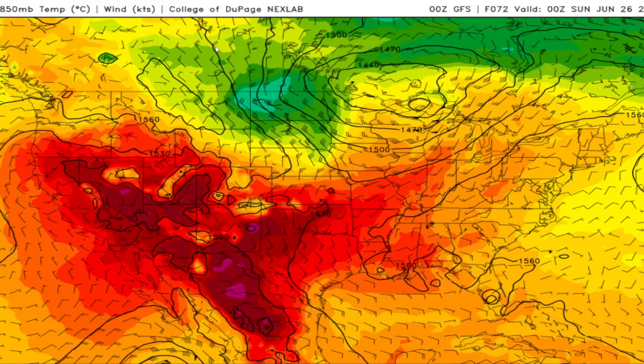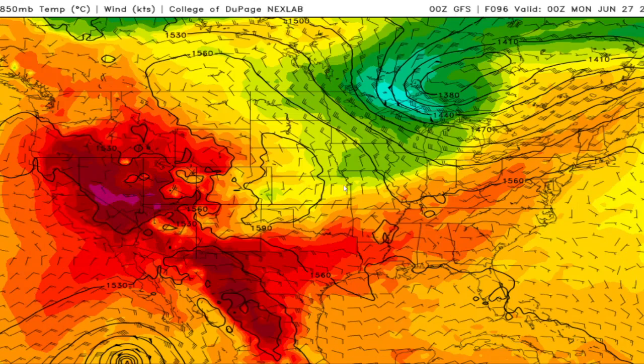And with the strong front, this will start to develop a mid and upper level low that'll pivot around portions of the northern plains with a cold front attached to it, and that will start to drive its way south and eastward as we head through the weekend into early next week, eventually reaching the Midwest, portions of the mid-Mississippi Valley, the Missouri Valley, maybe even the central plains, getting a little bit of a break with some of that heat.